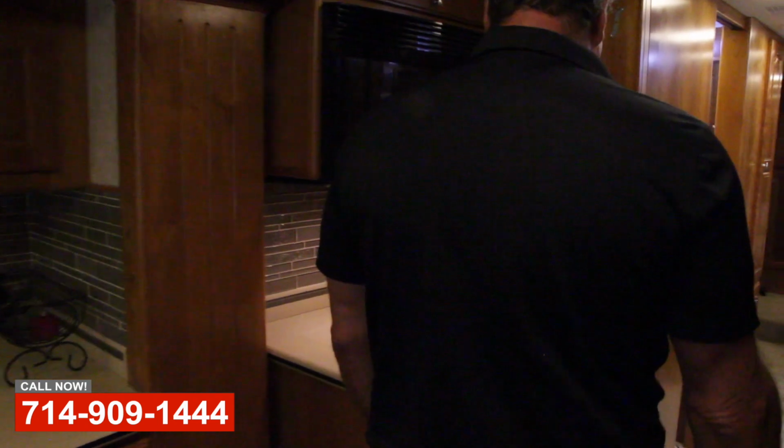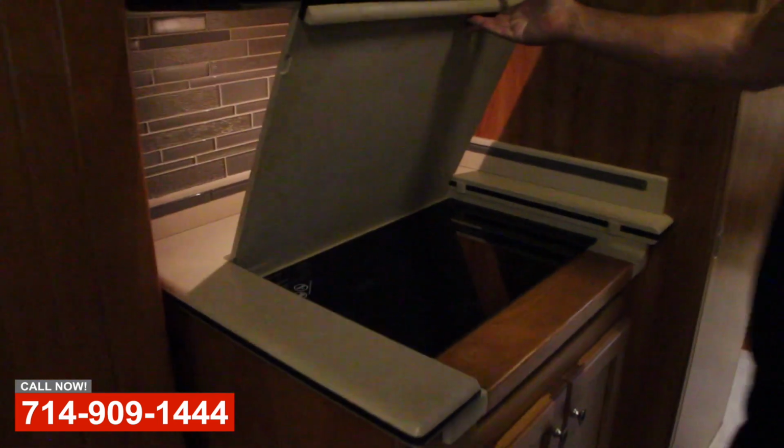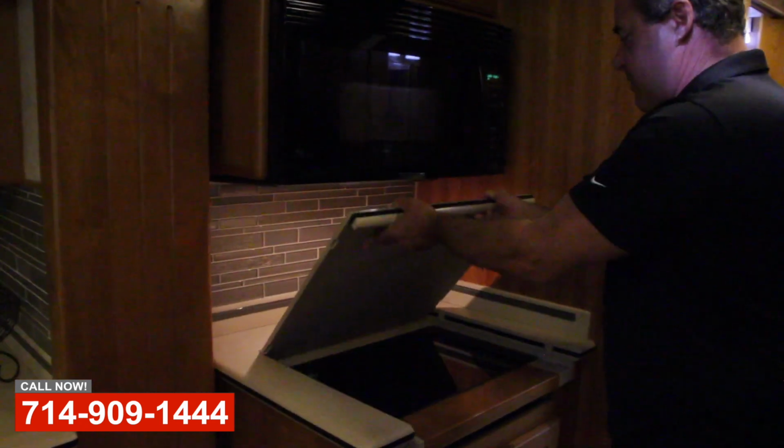She also didn't like the gas stove, wanted an electric cooktop. That's what she's used to cooking with at home. So we took that out and put in the new Furrion cooktop for her. It's exactly what she wanted, that's what she got.